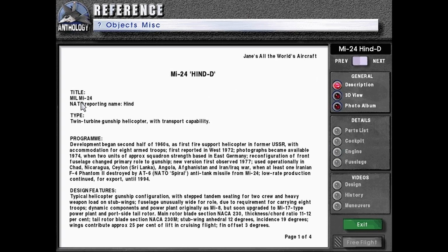Mi-24 Hind D, title Mil Mi-24, NATO reporting name Hind. Type: twin turbine gunship helicopter with transport capability. Program development began in the second half of the 1960s as the first fire support helicopter in the former USSR with accommodation. West 1972. Photographs became available in 1974 when 2 units of approximate squadron strength were based in East Germany. Reconfiguration of the front fuselage changed the primary role to gunship. New version first observed 1977.